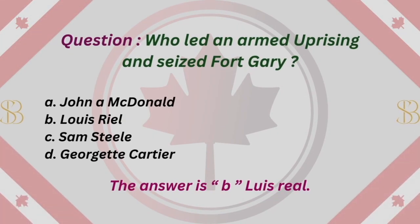Question: who led an armed uprising and seized Fort Garry? A. John Macdonald. B. Louis Riel. C. Sam Steele. D. Georges Cartier. The answer is B. Louis Riel.